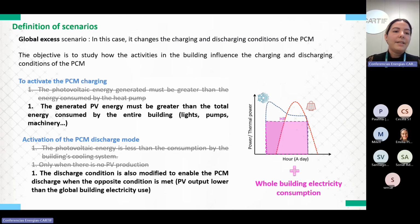The global excess scenario changes the charging and discharging conditions of the PCM. The objective is to study how the activity in the building influences the charge and discharge conditions of the PCM. To activate the PCM charging, the general photovoltaic energy must be greater than the total energy consumed by the entire building, and that includes lights, pumps, machines, and others. And the PCM discharge mode is also modified, activating when the opposite condition is met. That means the photovoltaic output is lower than the global building's electrical use.